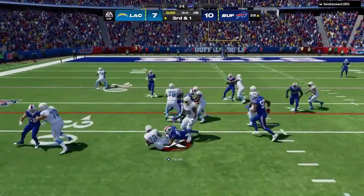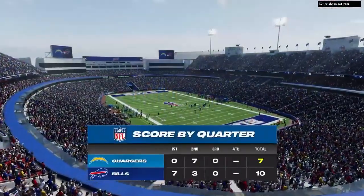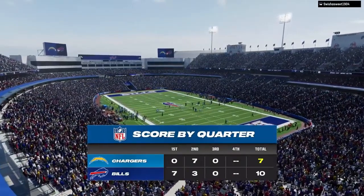They'll try to pick up the 1st with Eckler. He's not going to get there. That won't even be close. It was blown up in the backfield. So the scoring dried up here in the 3rd. Nothing that quarter for either side.